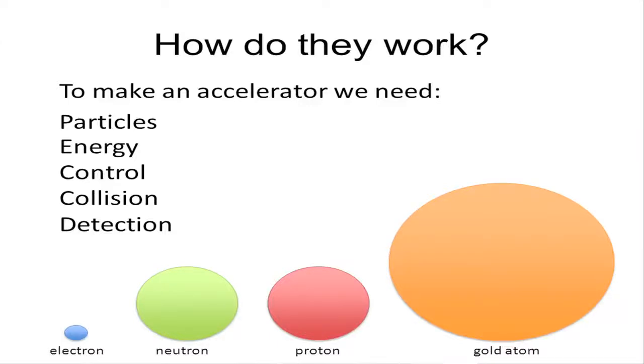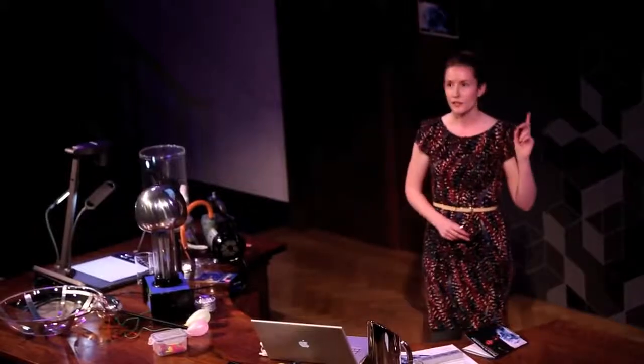So here's a little quiz for you. Four different types of particles: electrons, neutrons, protons and gold atoms. Can you put your hand up if you think you can tell me which one of those you can't put in a particle accelerator? In the centre here? Neutron. Do you know why? Because it isn't charged. Thank you very much. So you can't put a neutron in a particle accelerator because it doesn't have an electric charge.